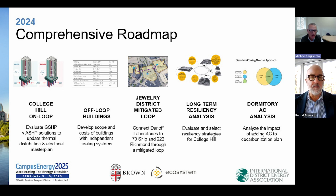Yeah, so there were two key components to this. One was we really needed to address all Scope 1 emissions on campus. As mentioned previously, we had a pretty well worked out plan for the College Hill on loop. We still needed to figure out what was happening with off loop and the Jewelry District. We also rolled into this how it begins to address our long-term resiliency. As I had mentioned previously, we had the single point of failure with our central heat plant with the pipes coming in and out. But we're also considering climate change.